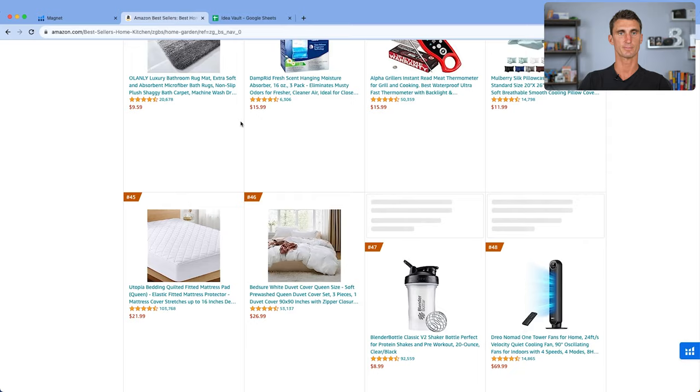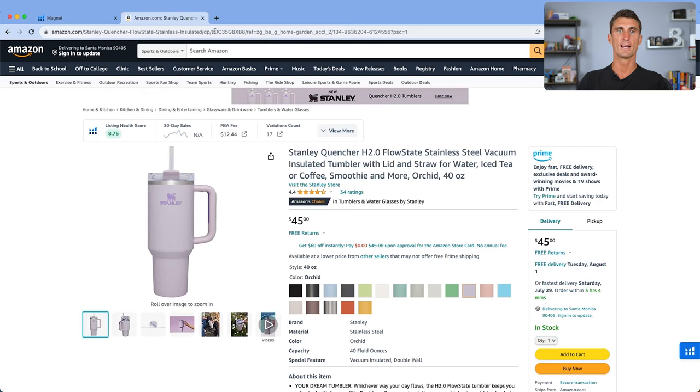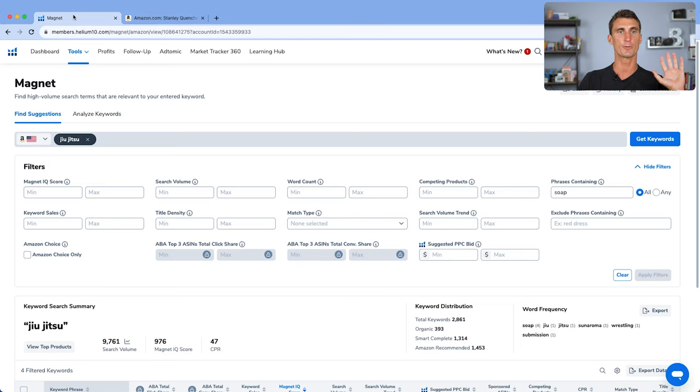And now that we're looking at the best-selling category, I can talk about the next tool that you can use. And that is the Cerebro tool. So this is a really great selling product. But the question is, how do we niche it down? How do we make it even better? So I'm going to take the ASIN, which you can find up here, or if you scroll down, you can find it right here. That's the ASIN number, Amazon Standard Identification Number. Every product on Amazon has one.